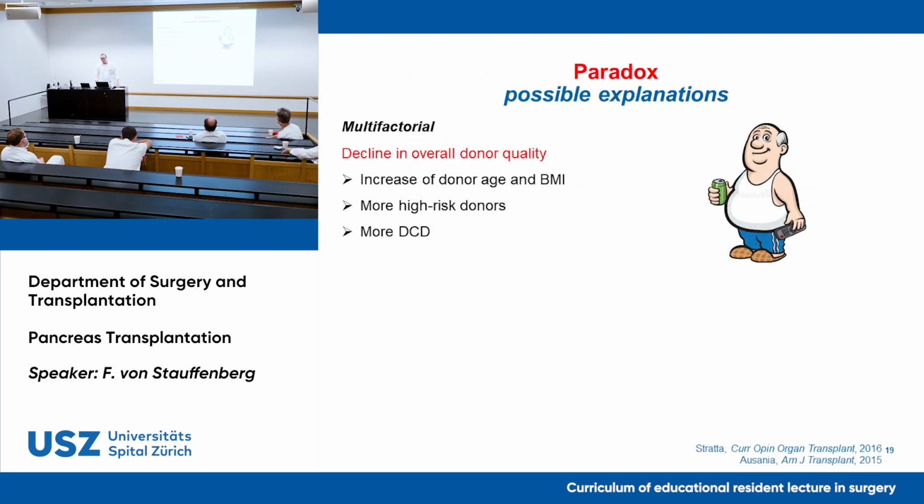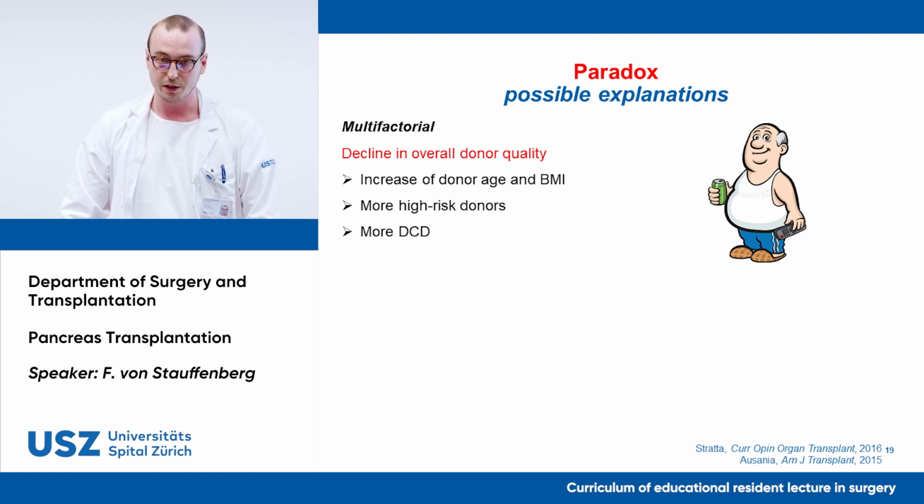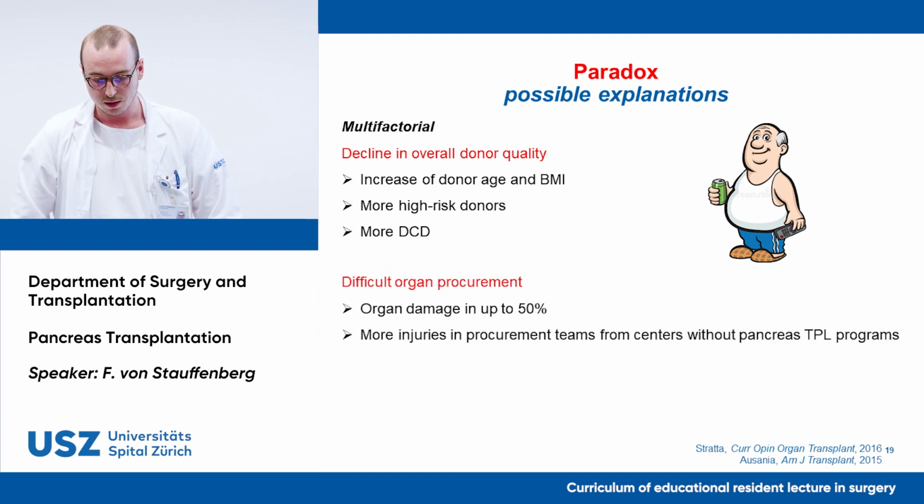But finding an obvious reason for the decline in performed transplantations is not easy, as it is a multifactorial problem. One cause could be the decline in overall donor quality, as we have an increase of donor age and BMI, leading to more high-risk donors. And we also have more DCD donors nowadays compared to before. Also, pancreas procurement is quite difficult, and there's organ damage in up to 50%, which leads to not accepting the pancreas. And we have more injuries in procurement teams from centers without pancreas transplantation programs.